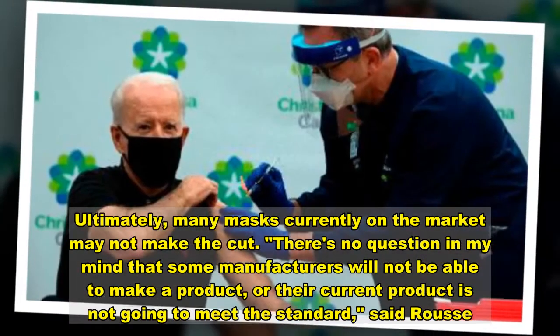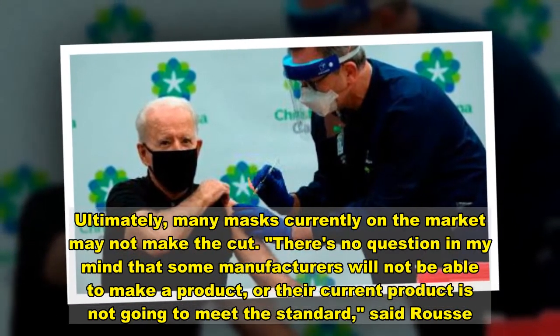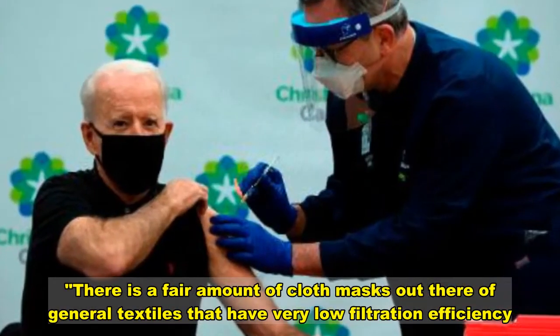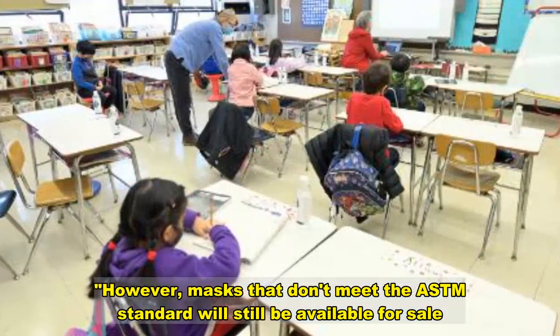Ultimately, many masks currently on the market may not make the cut. There's no question in my mind that some manufacturers will not be able to make a product, or their current product is not going to meet the standard, said Szalajda. There is a fair amount of cloth masks out there of general textiles that have very low filtration. However, masks that don't meet the ASTM standard will still be available.